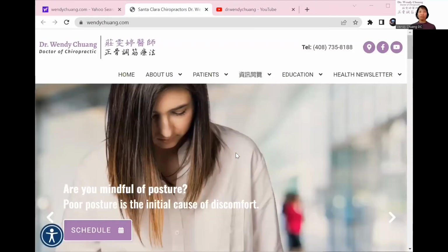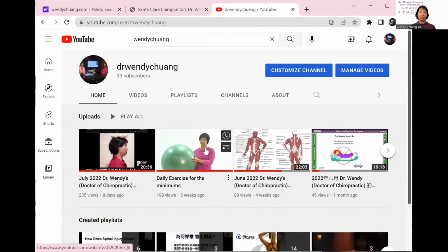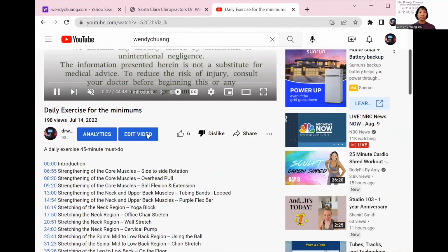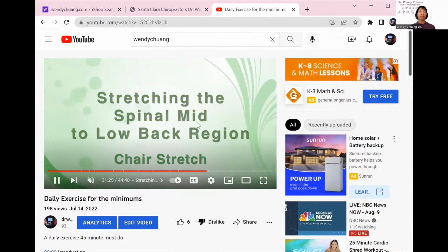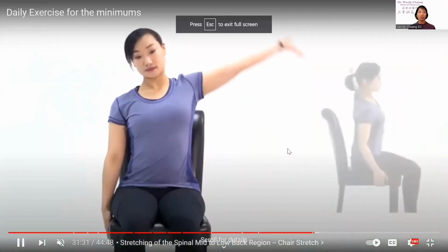So, besides constant good posture, the next thing is you have to do daily stretches. Daily stretches for the mid-back can be followed through my video online. In here, you see this nice big ball, and it's called Daily Exercise for the Minimum. There's a menu where you can click on, and in here we've actually divided and listed out lots of things from strengthening to stretching, and once you jump to stretching of the spinal mid to lower back region, stretch is really important, and it's really easy. You could do this anytime, any day, anywhere.